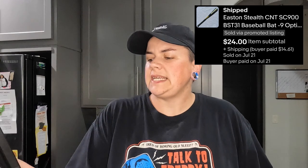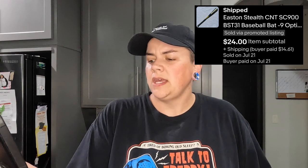The other item that I shipped out was a bat, which I will also show you here. That was an Easton Stealth CNT SC900. And that sold for $24. Honestly, I don't remember how much I paid for that. I normally don't pay more than $5 for a bat. That one could have been $1. Who knows? But out the door for $24 via UPS.